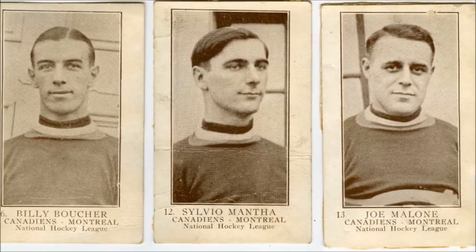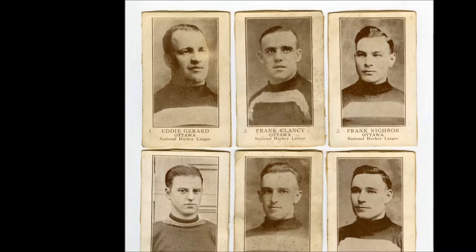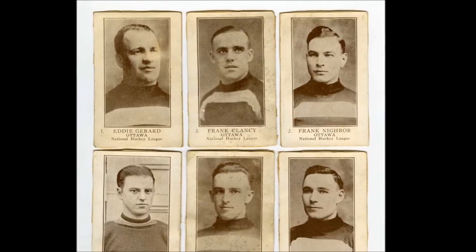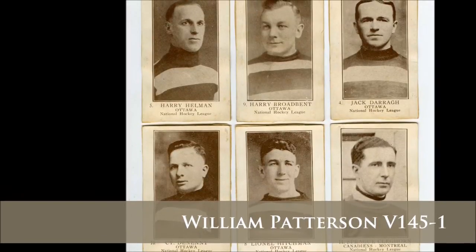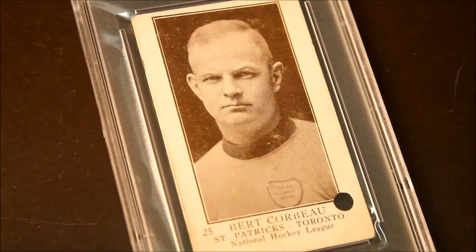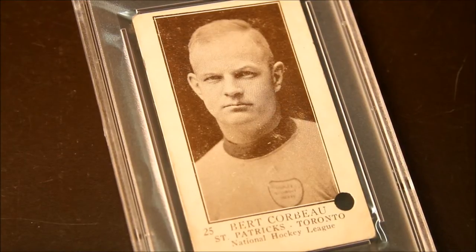In 1922, a hockey card set was produced featuring the rookie cards of immortal NHL legends such as King Clancy, Cy Denneny, Aurel Joliat, and Howie Morenz. But these 40 cards, known as the William Paterson V145-1 set, are not only famous for containing these incredible cards, it also produced one of the rarest trading cards of all, the Burt Corbeau card. With only a few known in existence, this short print card is seen as the holy grail of hockey cards.